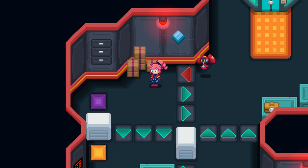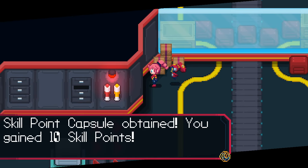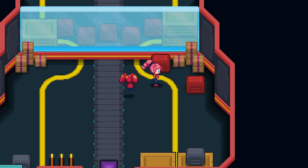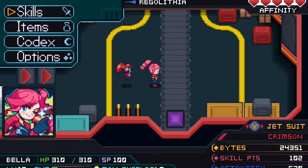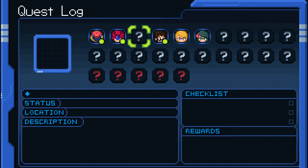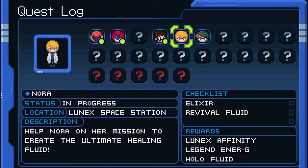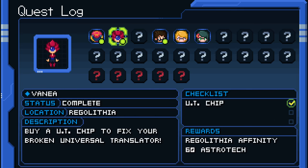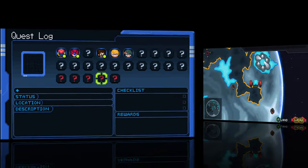Right? Okay, I actually missed an item back in this storage area in the Regolithia. Turns out that it's a skill point capsule. It doesn't give much, but it's still better than nothing. So I don't know what that one quest was. This third quest, I don't know who gives it. Problem is, there's no guide for this game, so I have no idea where that quest could possibly be. It's possible it's somewhere. All of these are just supposed to be based on which area they're in, and maybe something will pop up in Regolithia if I wait long enough, but I'm not sure.